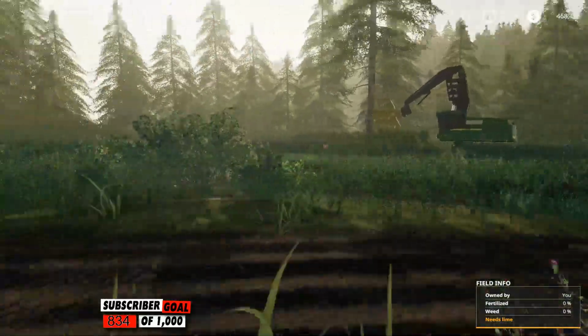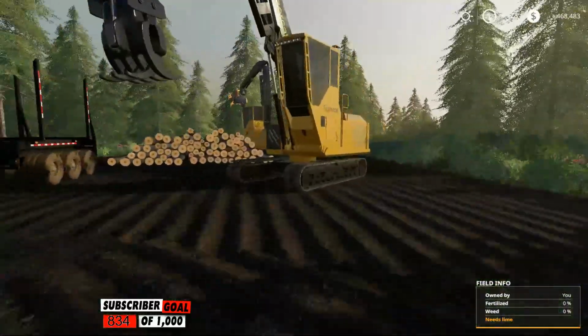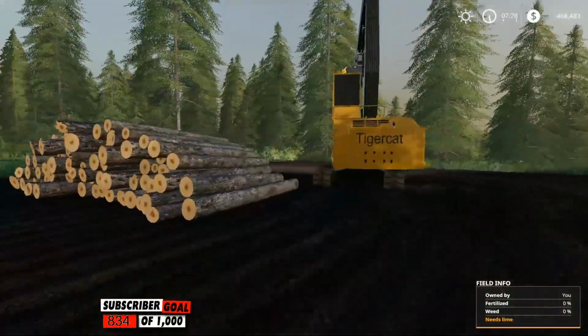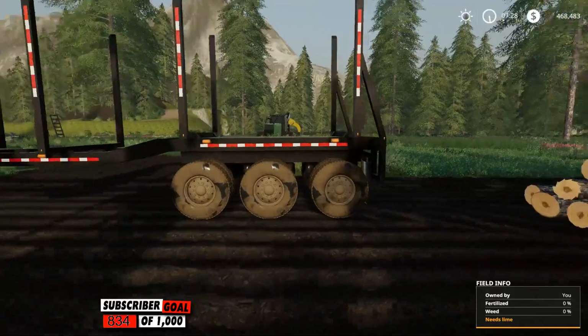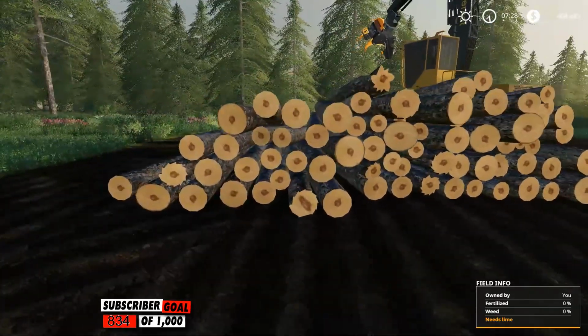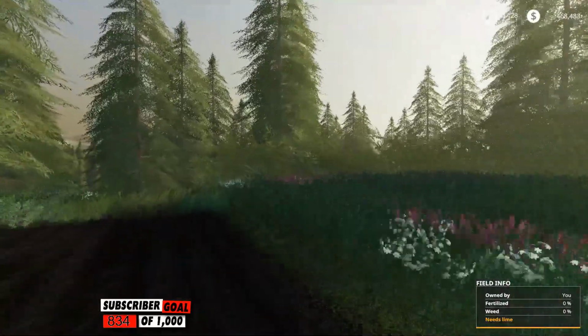So let's see, where's my cable skidder? Oh yeah, parked it over here. I don't think we quite got enough for a load yet. There's three bunks. There's about one bunk there, two bunk. We got about two, maybe two and a quarter. So let's get just a few more trees drug up here.